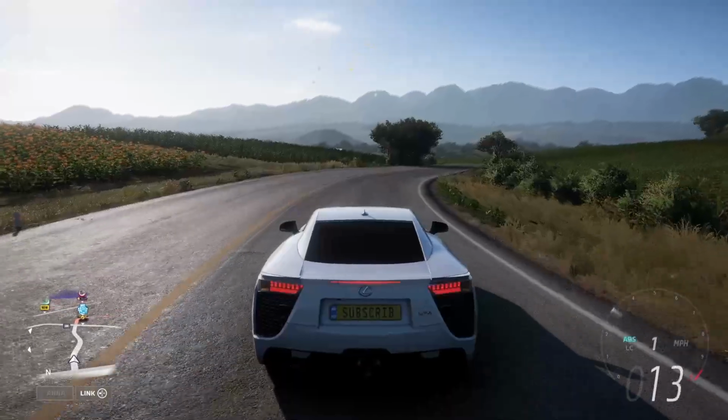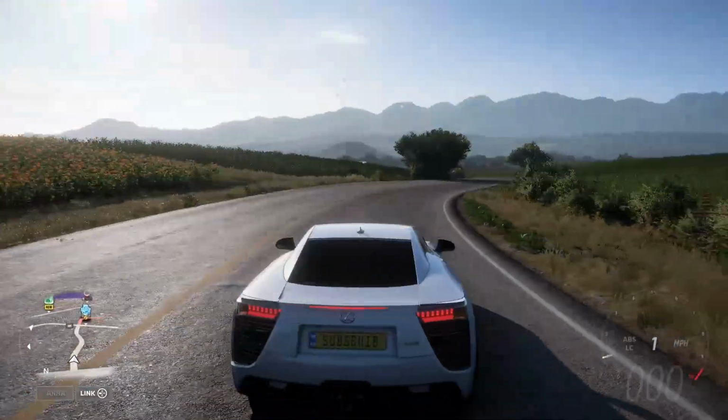Damn, yeah, this car just sounds incredible. That V10 is amazing. Alright, but on to the next car.